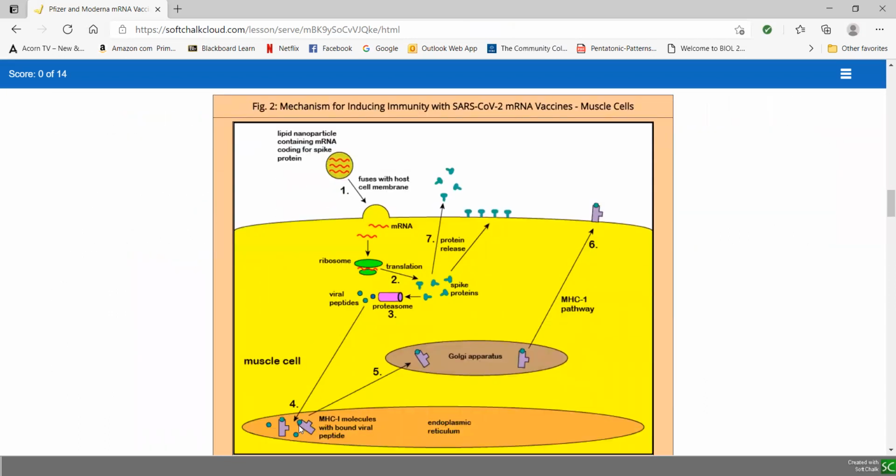So here's the viral peptides attached to MHC1 through transport vesicles. These are transported from the endoplasmic reticulum to the Golgi. And then the Golgi packages them in exocytic vesicles, not shown here. And eventually they become anchored in the plasma membrane of that cell.